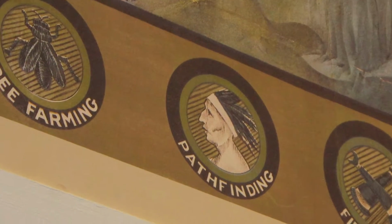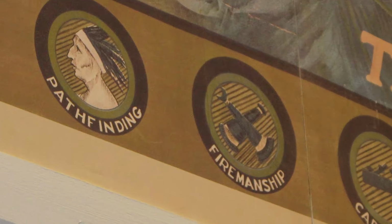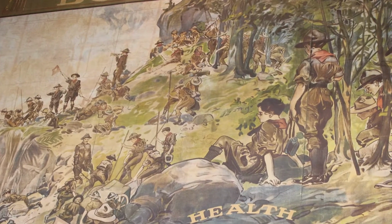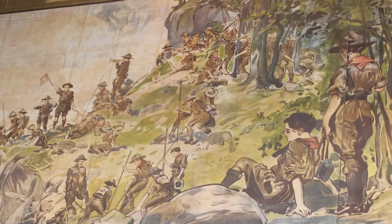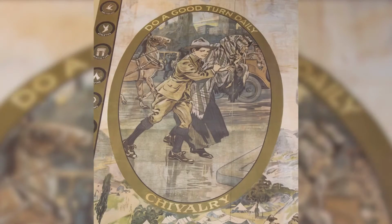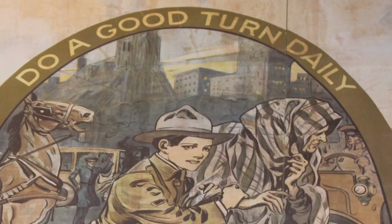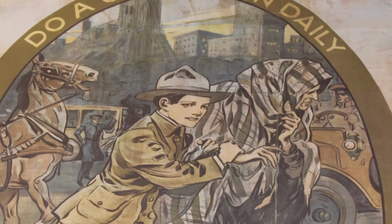As you can see, the border of the poster shows the merit badges available for Scouts to earn at the time. The background image of the poster illustrates many of the exciting activities the BSA offered its members. The image on the left of the poster speaks to the slogan of the BSA, "Do a good turn daily," and features a scout assisting an elderly woman across the street.